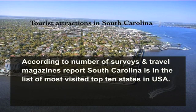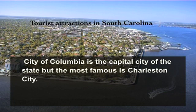According to a number of surveys and travel magazine reports, South Carolina is on the list of the top 10 most visited states in the USA. The city of Columbia is the capital city of the state, but the most famous is Charleston City. South Carolina is famous for its coastal subtropical beaches, marsh-like islands, and the oldest Charleston City.